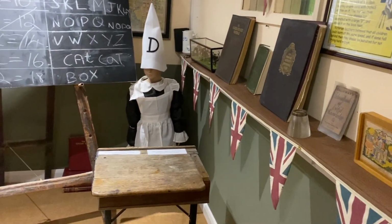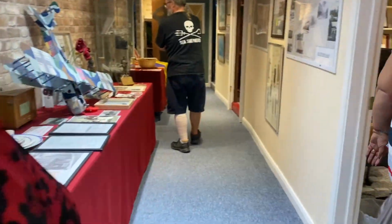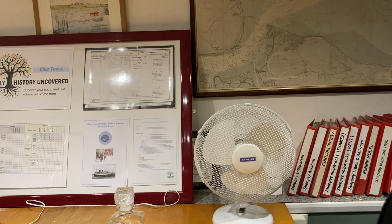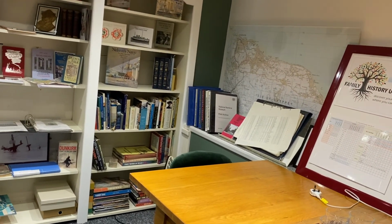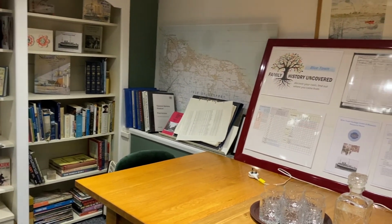So I'll show you along, as I say, I'm just going to show you and then you can mooch. So this is our research room. We do family history workshops here. 2 of our volunteers, you can book a slot on a Friday and they will help you through your family history. But also we've got lots of books. Again, people have donated their own research, and so it just grows and grows. But we have to fundraise to get computers and all of this.